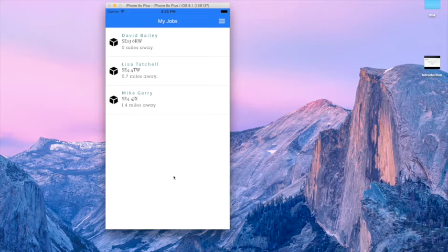So I've logged into the application, and the first thing I see is the 3 jobs that we have to do today. Now we can see that one of the details of each one of these jobs is how far away it is from me right now.